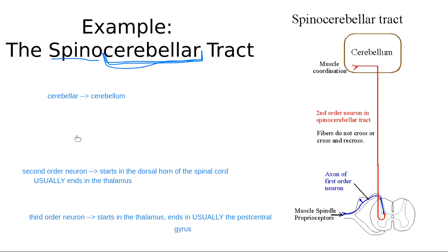Usually that second order neuron goes to the thalamus, except in this particular tract right here, spinocerebellar, I go to the cerebellum. I do not go to the thalamus. So I don't have a place to meet that third order neuron because that third order neuron lives in the thalamus. So I only have a first order neuron that I see here in blue and a second order neuron that I see here in red.